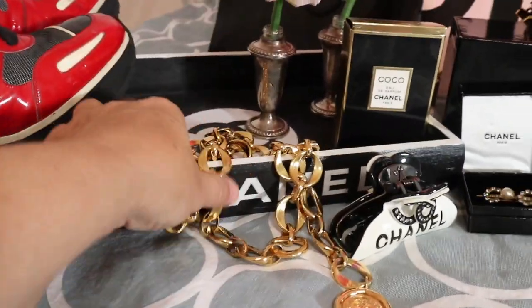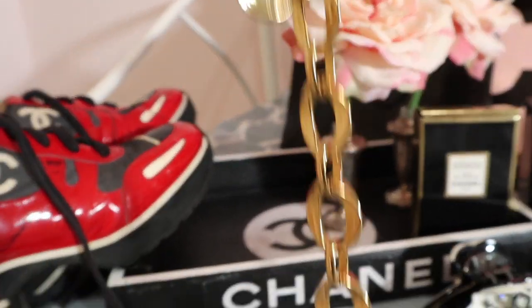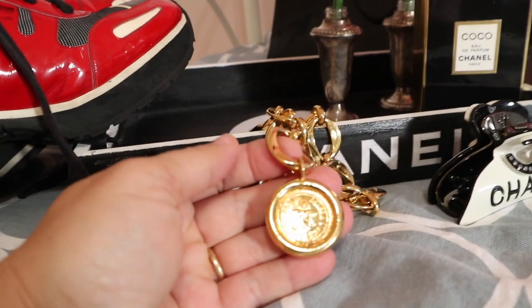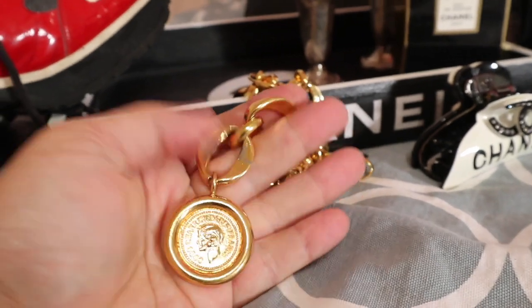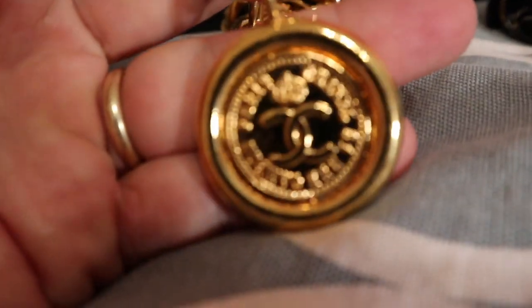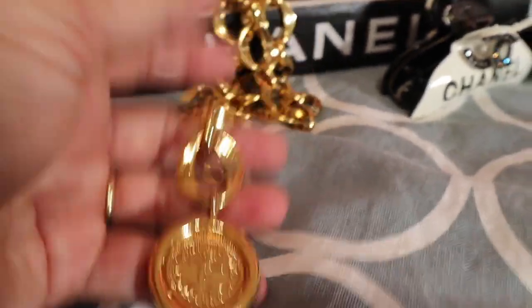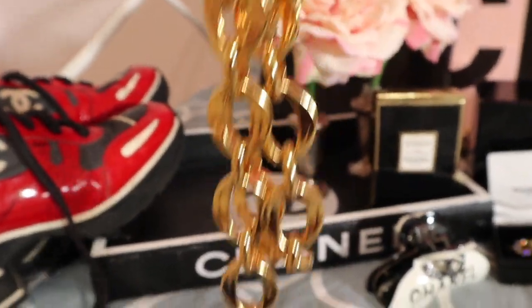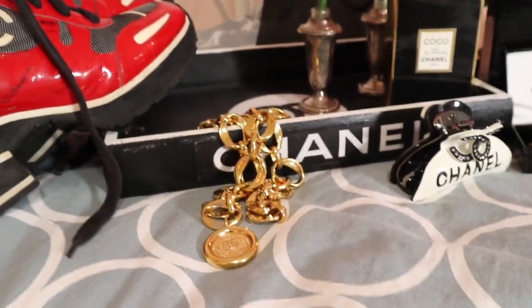The next item that I picked up is this Chanel belt. This maybe would retail for, I don't know, $500. I paid, I think it was $1. I had actually gotten late to the flea market and I saw that this man was selling a bunch of belts. I picked up other designer belts along with this, but this is definitely my favorite. And I love how it just drapes along the body. If I don't want to wear it as a belt, I can also wear it as a necklace.